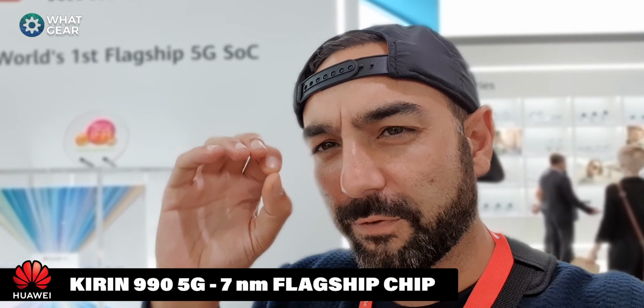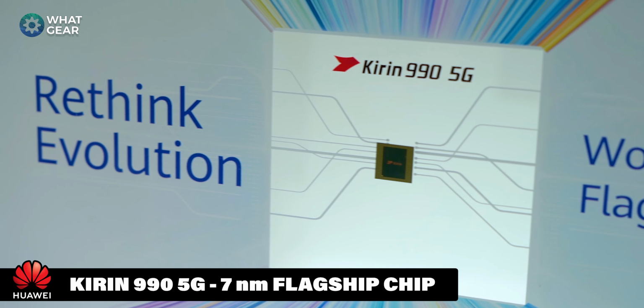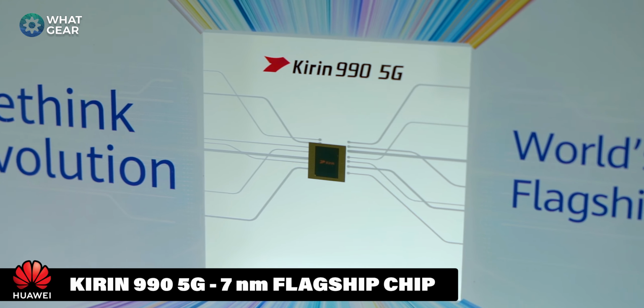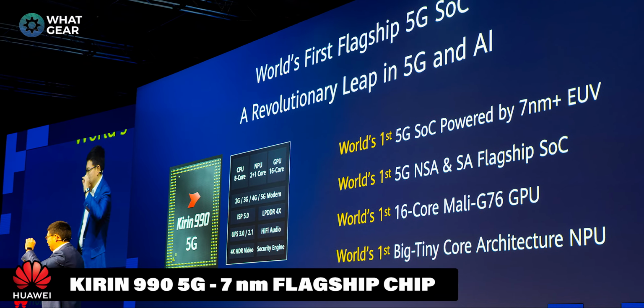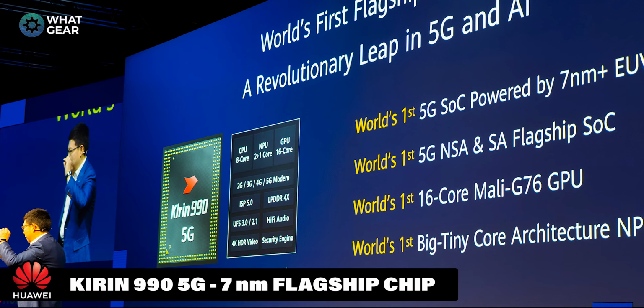So one of the big announcements coming from Huawei at IFA 2019 is this. It's the new Kirin 990 processor. It's a flagship chip, 7nm. They've managed to make it smaller. One of the big differences between this and the other flagship processors out right now is the way that they've actually added their Balong 5G modem into the single chip. So there's not a separate modem now. It's all in one place.